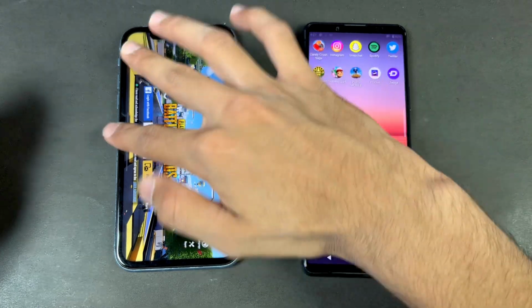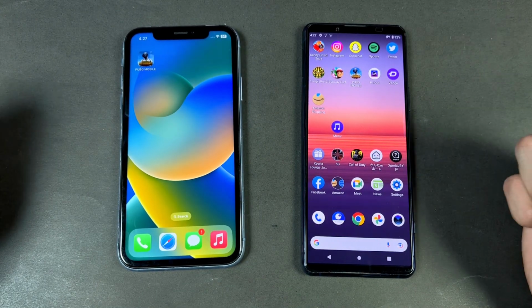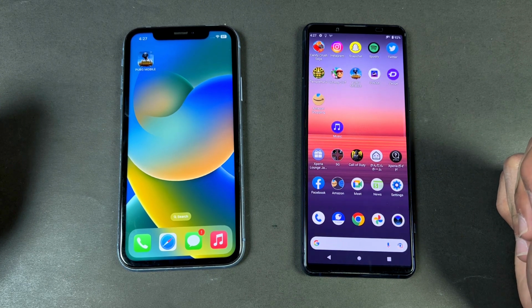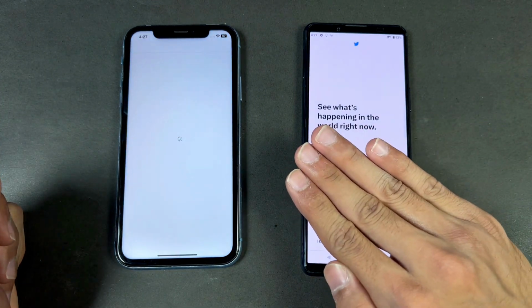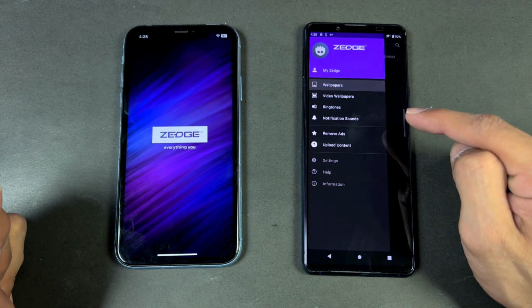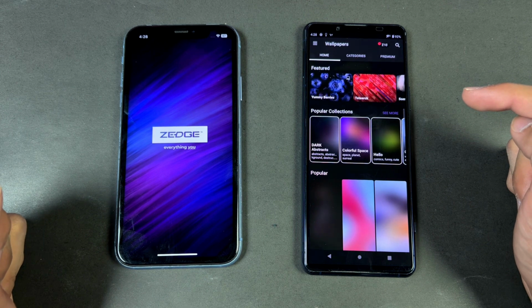Also in that game we have smooth graphics with extreme frame rate on both phones, and I feel the gaming experience is better on the Sony Xperia 1 Mark II because we have a high refresh rate display. Now let's open up Twitter, and that one is faster on the Sony again. Now let's open Zedge, and that one is faster, as you can see, on the Sony Xperia 1 Mark II.